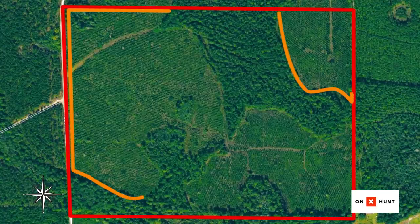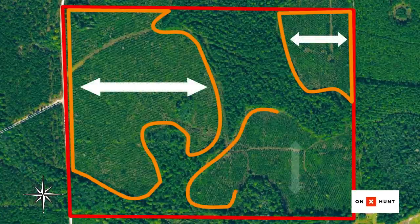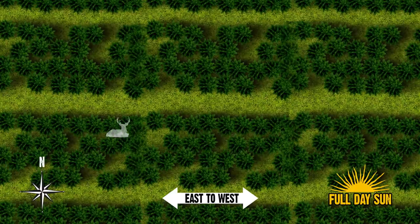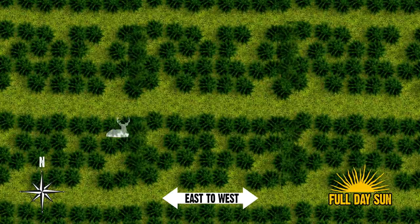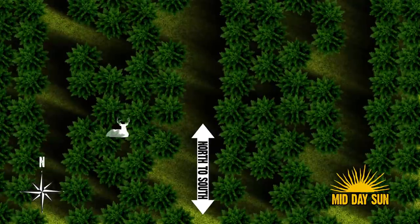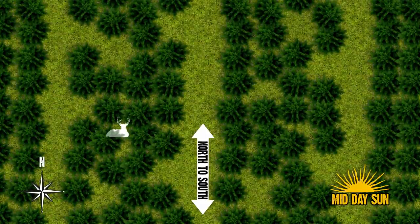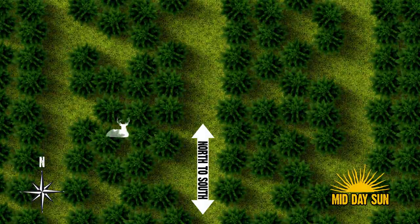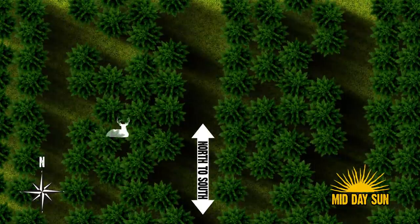Most of the pine plantations on John's property were oriented east and west. The one in the southeast corner was more oriented north and south. And I explained the difference of these orientations. Basically, east-west rows get full day sunshine and that soil will be a bit drier. North and south rows will only get midday sunshine, perfect growing conditions, and I expect the food plots in those pine stands, especially during dry years, to be more productive.